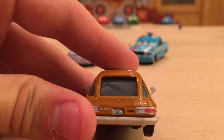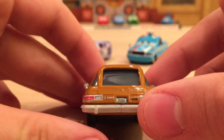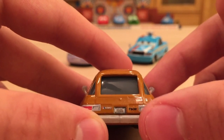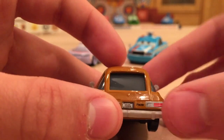Now on the back here, his license plate actually reads 705BN. Now I said actually because a lot of Pacers had the license plate reading Fishbowl, because that's the nickname of the Pacer, because they kind of look like a fishbowl from behind, and I mean they do.